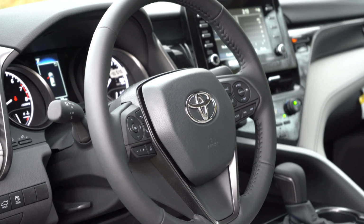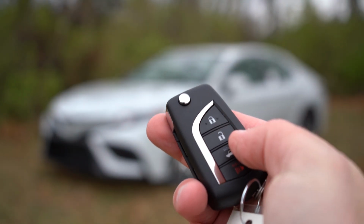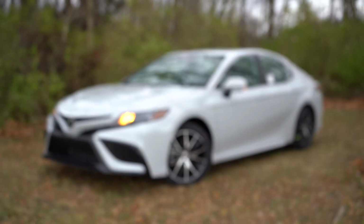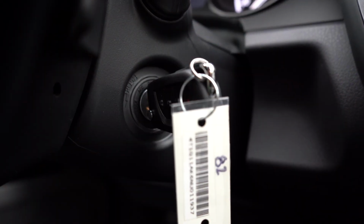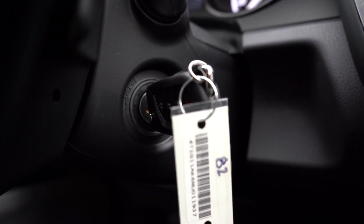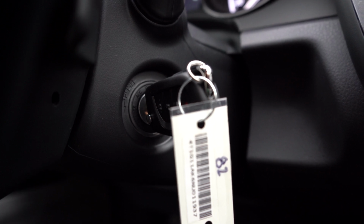But then making our way to the startup, let me first start by showing you guys the key here. You do essentially have all of your buttons located on one side of the key, being lock, unlock, and that button to pop the rear trunk. But it is all keyless entry with a push button start if you were to go with the XLE trim level and up, meaning we have the traditional turnkey start with us here today. So all I'm going to do here is simply put my foot on the brake and turn the key.